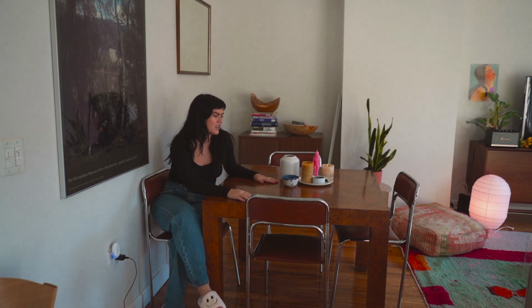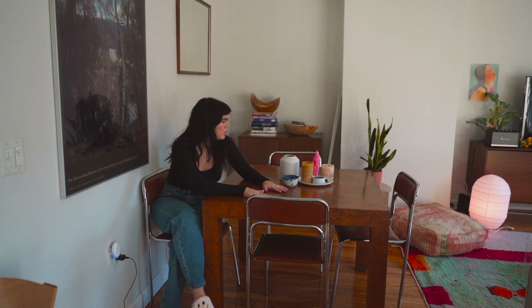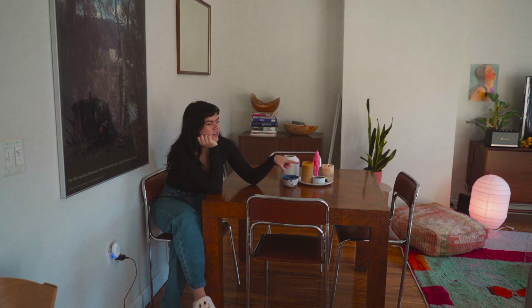I usually work out here. I'll set up my computer and bring over my work stuff. I like sitting here so I can face the window. Also a nice little table for dinners, though I do find that I usually eat dinner alone on the stools down there because I just think they're a little bit cozier, a little comfier, and I like being lower to the ground.